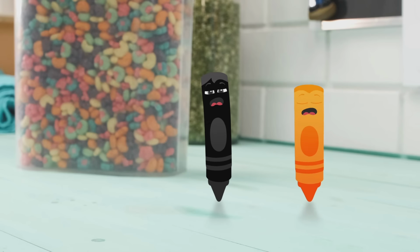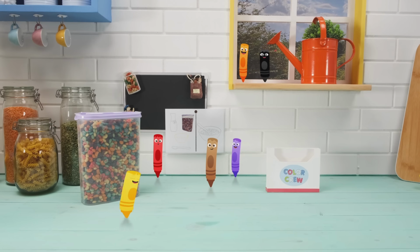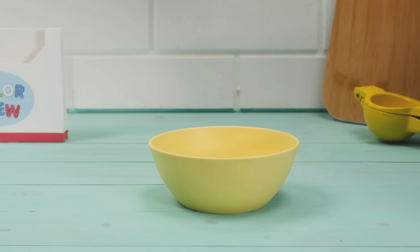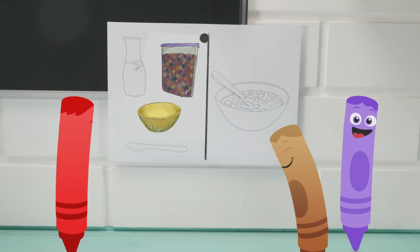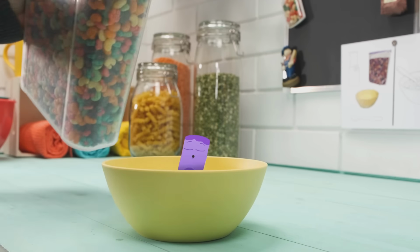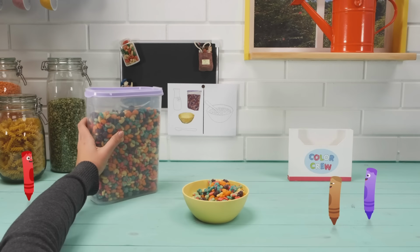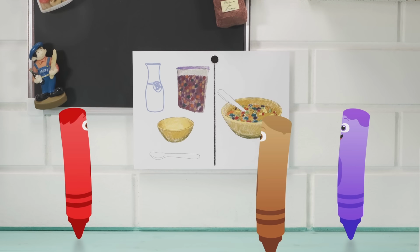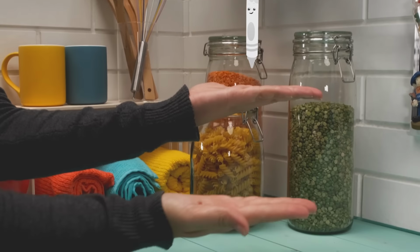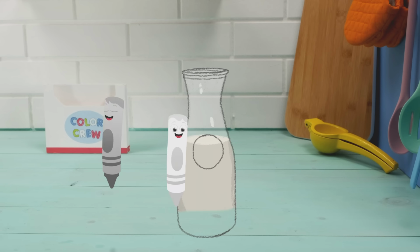That's it. We're not done. Now it's your turn. Bowl. Bowl. That's right. Now we can pour the cereal in. Uh-oh. Here we go. We need the milk. Come on, White. Here you go. Milk.